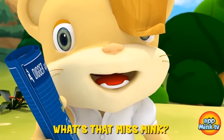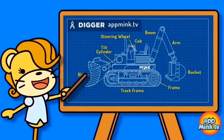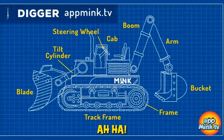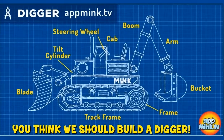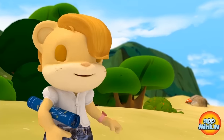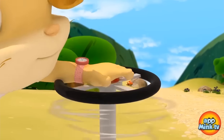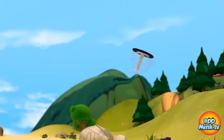What's that, Miss Mink? You've got an idea. Aha! You think we should build a digger. Aw, yeah, that's pretty clever. Look here! All right, let's get started.